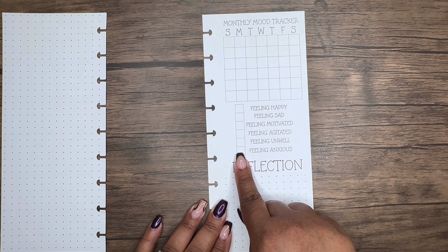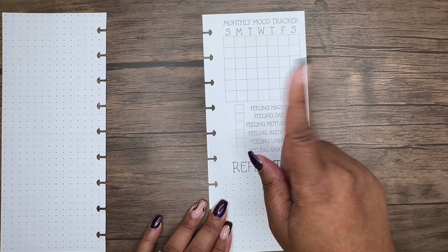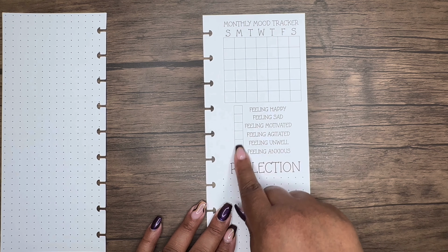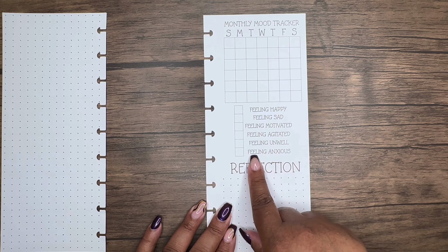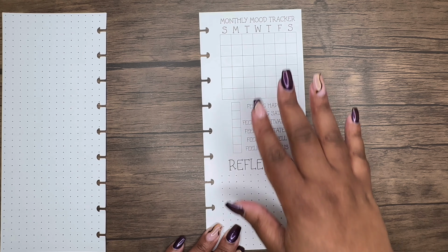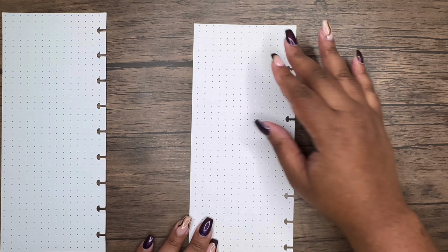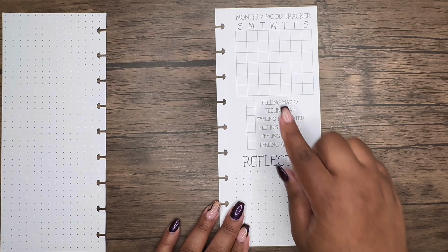And then you can actually take a mild liner or a Tombow brush pen, whatever you want to use, and make each one of these feeling happy, feeling sad, feeling motivated, feeling agitated, feeling unwell, feeling anxious, and you can just color these in. And then at the end of the month, you can do a reflection, kind of like a small journal, if you will. And I love that the back is blank as well, so you can do whatever you want on the back. So we have the monthly mood tracker.